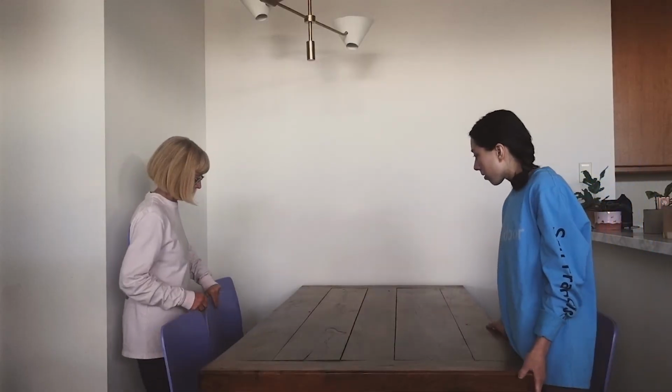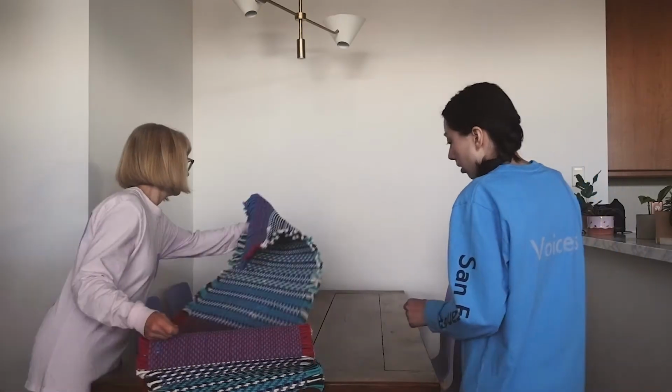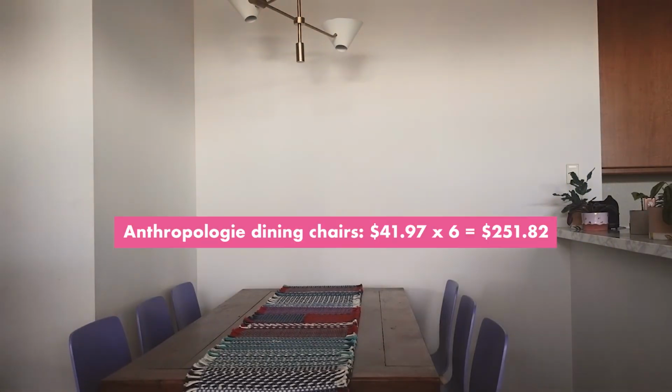With the 40% discount, the chairs cost $41.97 excluding tax. That brought the total of 6 chairs to $251.82. Always ask, folks. You don't ask, you don't get.